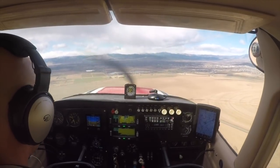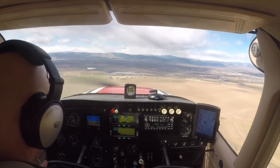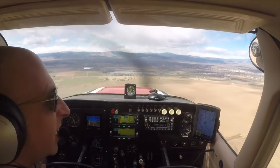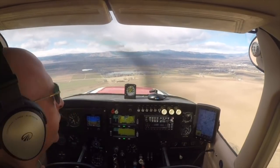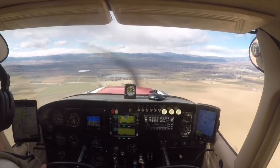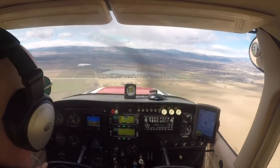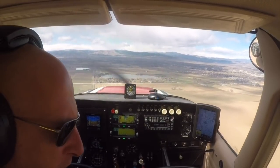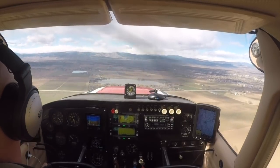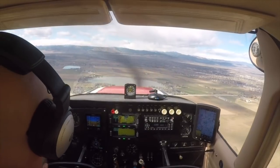And we're just kind of putzing along. We're doing, indicating 115. Longmont traffic, long easy, 1 Julie Victor, left base. And our ground speed is 98 knots. So that's probably 110, 115 miles an hour. It's kind of a little wishy-washy up here today. This will be good. The wind's not very strong, so we'll be able to plop her down in.